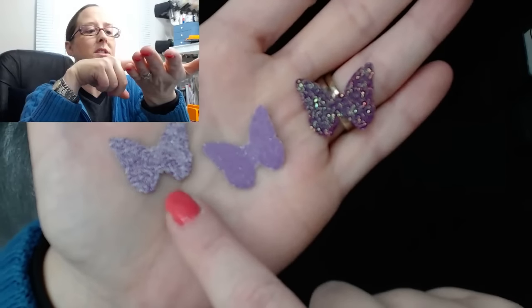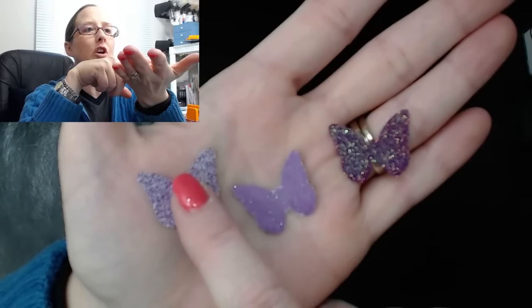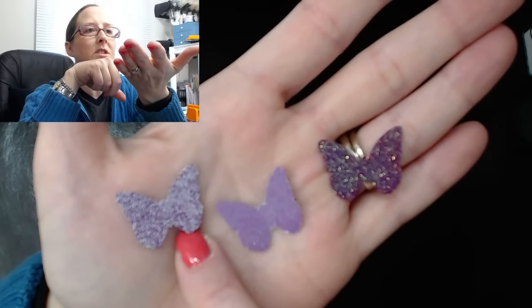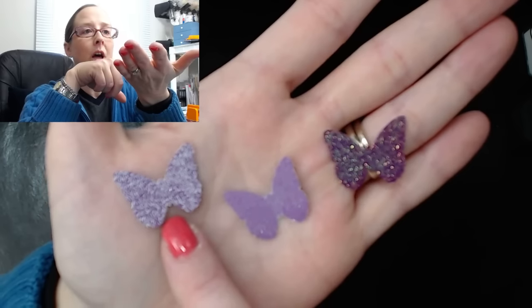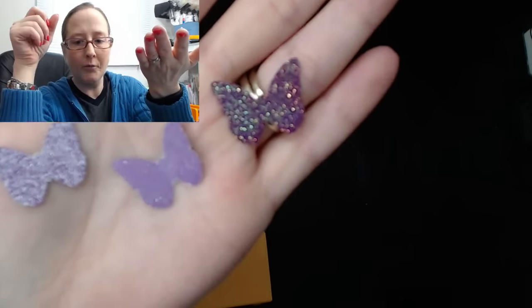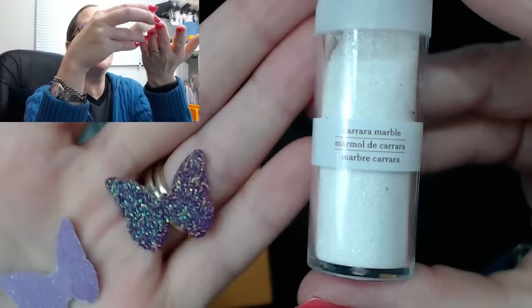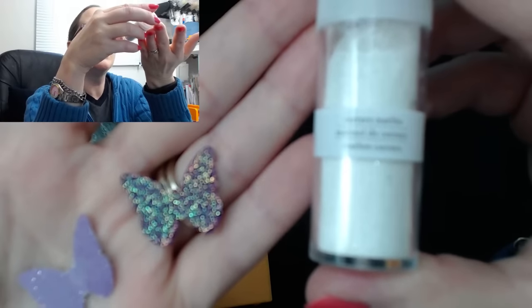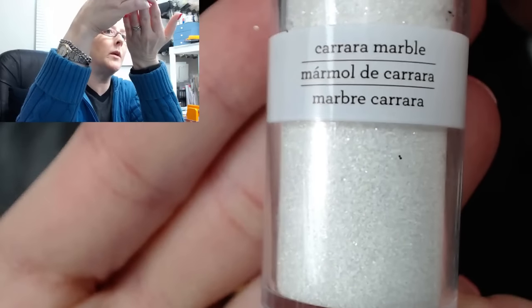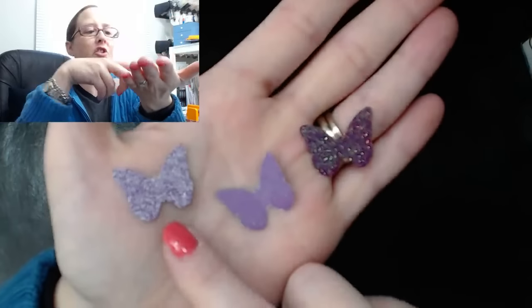This one, some people on Skype got a little sneak peek. This one looks very sugar coated. If you wanted to do something for Christmas, like a gingerbread house, and you wanted to make gumdrops, that would be the perfect glitter for gumdrops. And that glitter is this. Let me just show you a few of these products. It says Carrara Marble. I had problems with this last night too. Let me see if I can just hold it. There we go. It looks very sugary, I think.